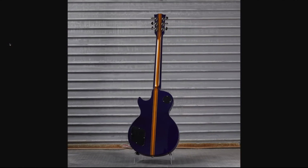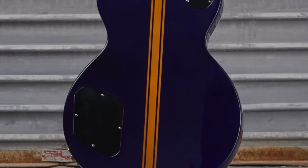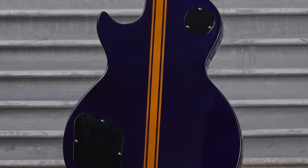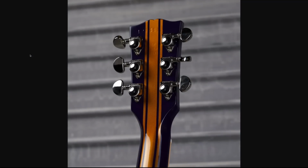But then you flip it over to the back and yes, they did it on the back too. That's always my biggest thing. I like it when they do the entire guitar something special. They inadvertently made this look like a five-piece maple neck at the same time too. But no, that's just a painted-on stripe head design.